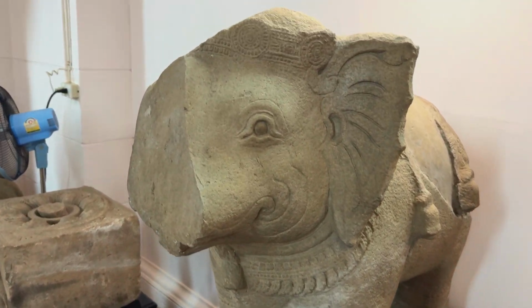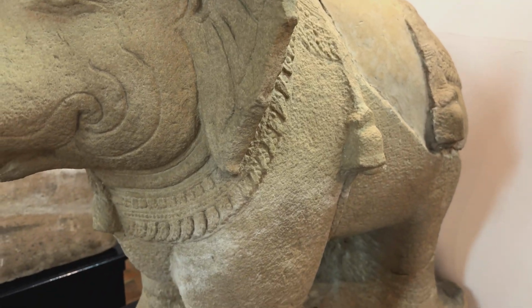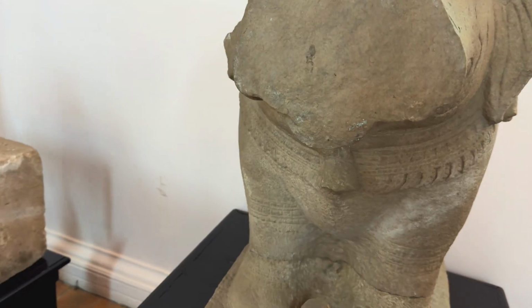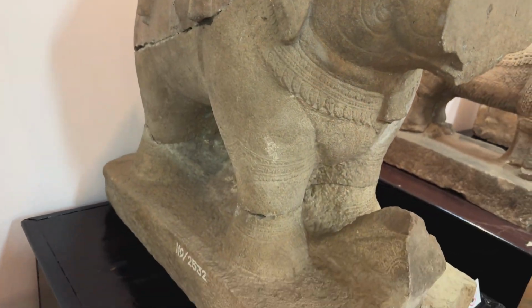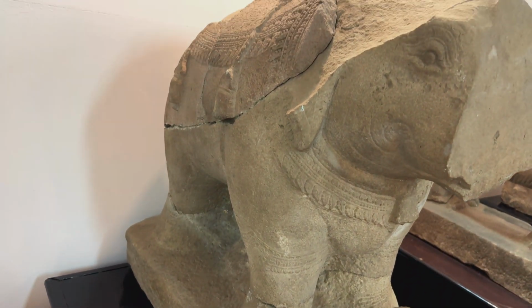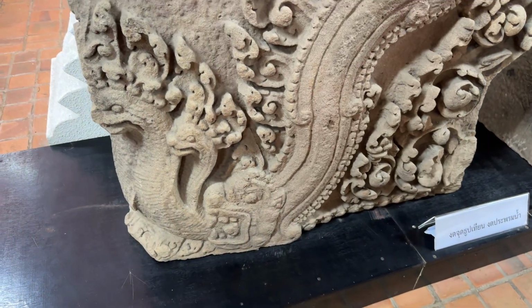And check out this elephant. Oh, that's really, really amazing. You had to do a little restoration there on the back, but the rest of it's all original. So this is 12th century also. So this is Airavata, conveyance of Indra. Oh, this is beautiful here.